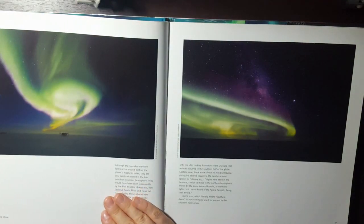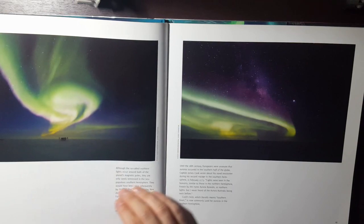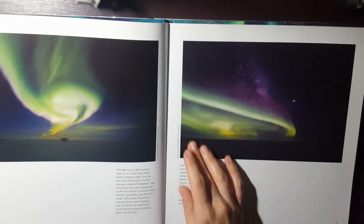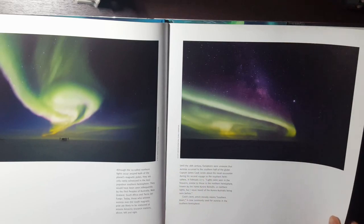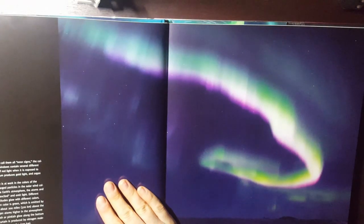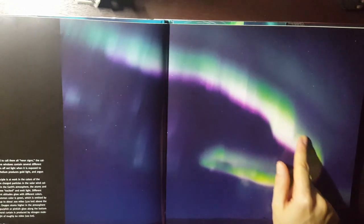Here are the two pictures of green, or rather greenish auroras. And this is a pretty amazing picture also. Different colors.